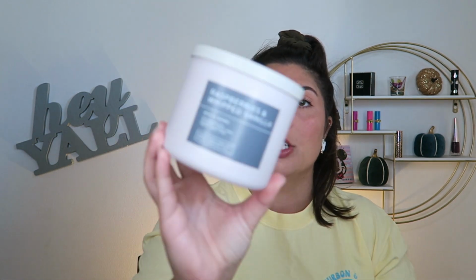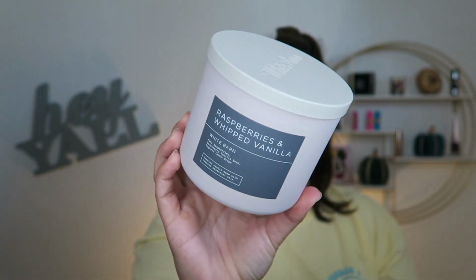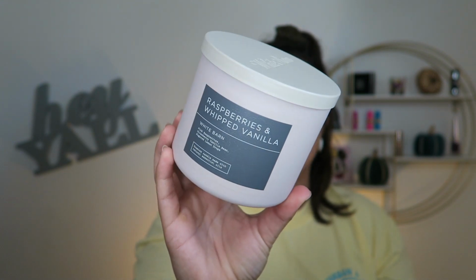Now, I don't think I can barely smell because my nose is so stuffed up. I do remember that we really like this scent. It had a really nice, like, sweet yet subtle scent to it. It filled up the house really nice. My mom really enjoyed this one. And I know we had a couple of wallflower plugins, so I definitely think this is one we would get again.